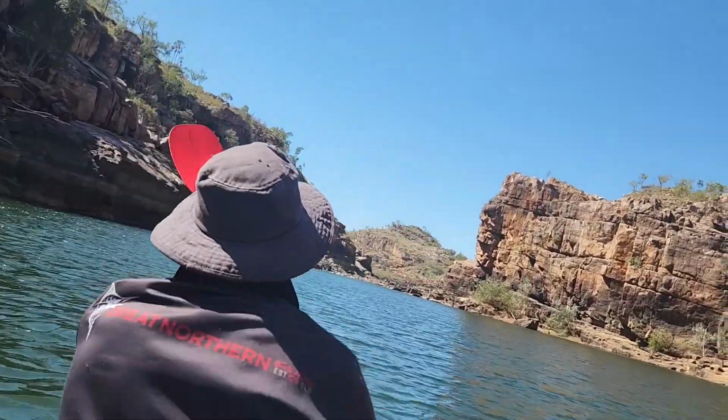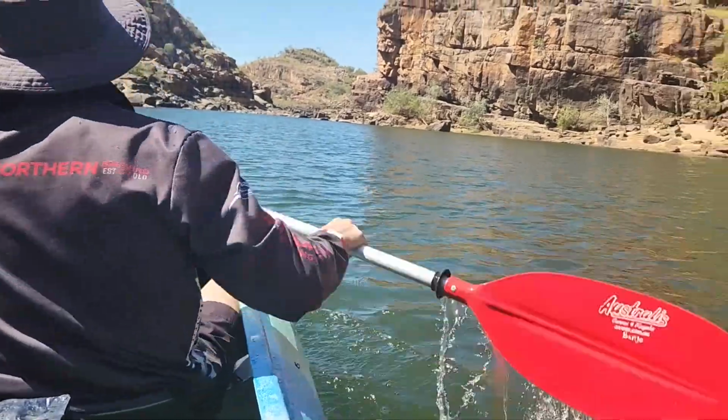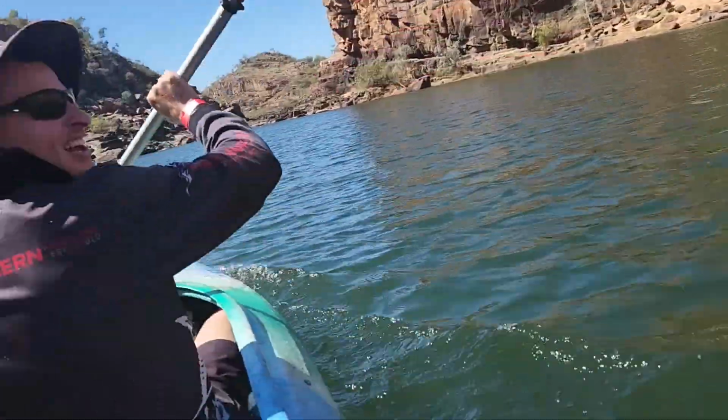Jake's doing all the work here. Paddle, paddle. This is my paddle here. It's not doing anything. Might as well put my paddle just up.